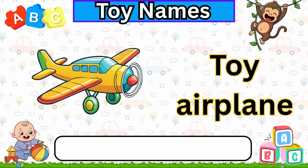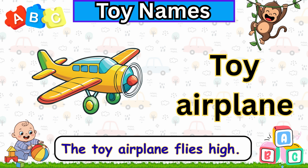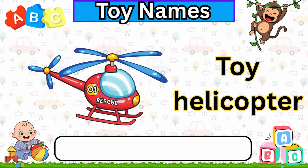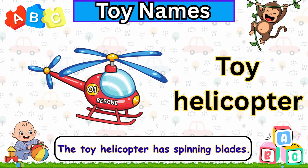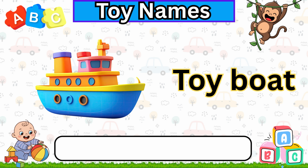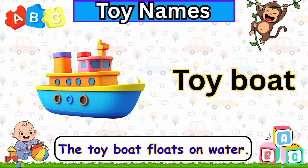Toy aeroplane. The toy aeroplane flies high. Toy helicopter. The toy helicopter has spinning blades. Toy boat. The toy boat floats on water.